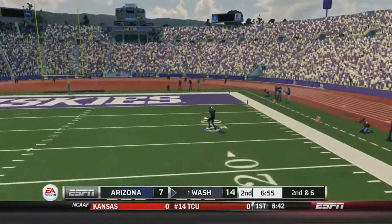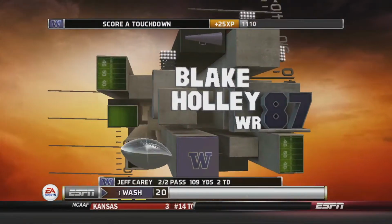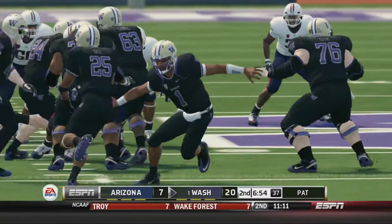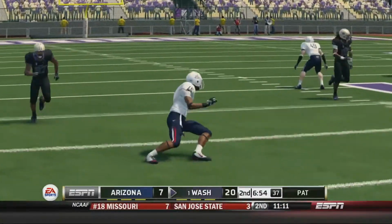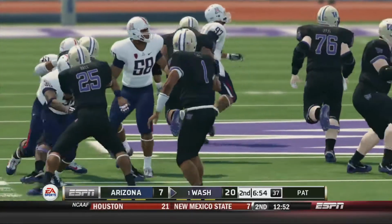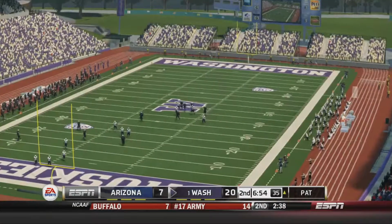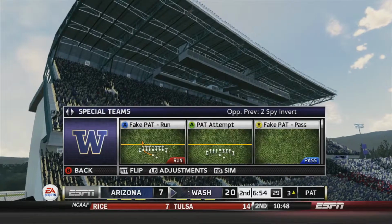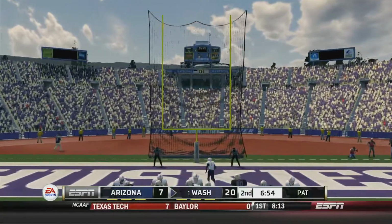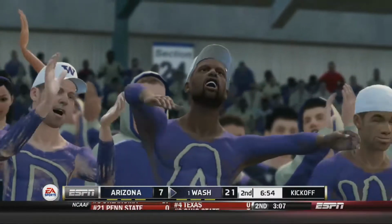Throws it deep. Got it. He scores. What a play. If you're the corner, pay attention to the guy you're covering first. If you get sucked into the run fake, this is exactly what happens. And he converts the extra point. A short 2-play, 61-yard drive, and they get it in for 7.